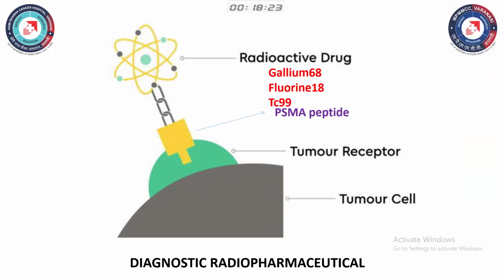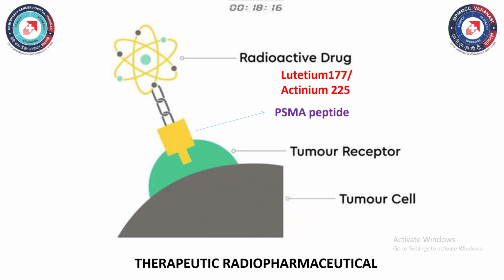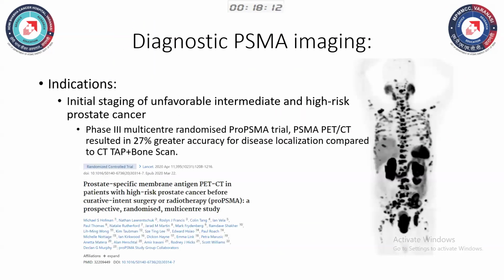So we label this PSMA peptide in case of diagnosis with gallium-68, fluorine-18, and technetium-99. In case of therapy, we label it with lutetium-177 and actinium-225. So what are the indications? In the initial staging, PSMA helps us in the unfavorable intermediate and high-risk prostate cancer patients.